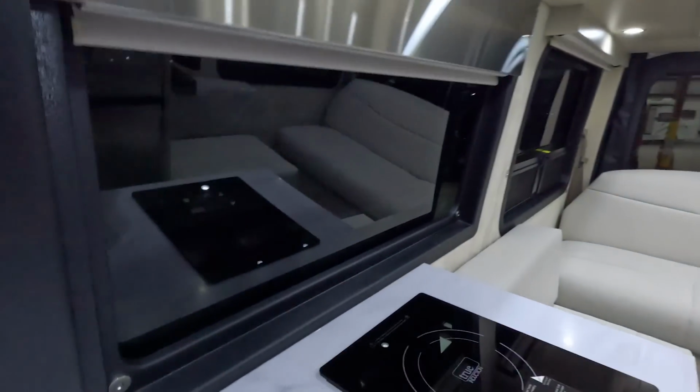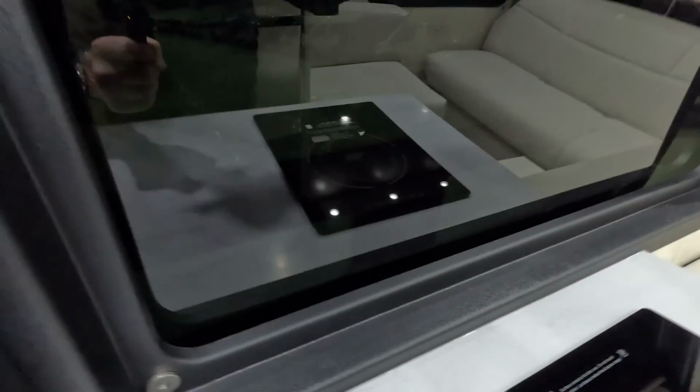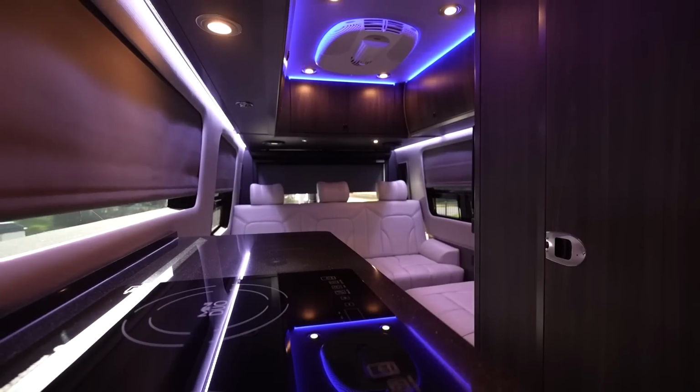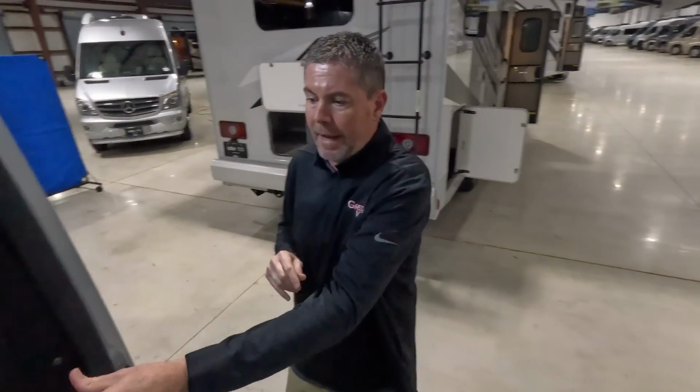Now, talking about manual stuff, I just want to show when you look closely at these window boxes, not the same level. Again, manual slides, where in the Gretsch, we're going to have all the power shades. And they use roll-off screens, so it's more like a magnetic screen.